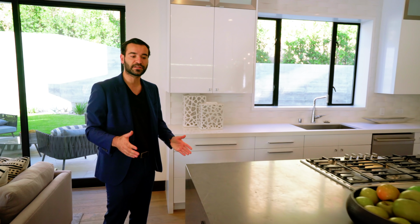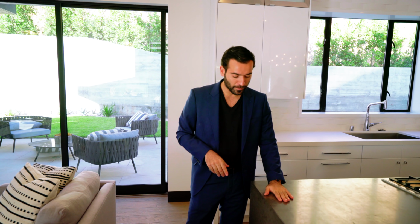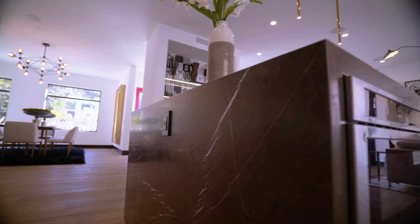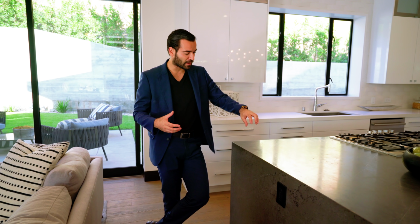I love waterfall edge. I think it really defines the space and gives the island clean lines, which I really like about it. For our audience out there that doesn't know what a waterfall edge is, what does that actually mean? So when you have a countertop, when you use the same material to wrap it on the side of the cabinet and you go all the way to the floor, this is the waterfall edge effect that I'm talking about. A lot of moderns, on their islands, they do this finish. It just makes it a little bit bigger of a statement piece and just kind of magnifies the island a little bit.